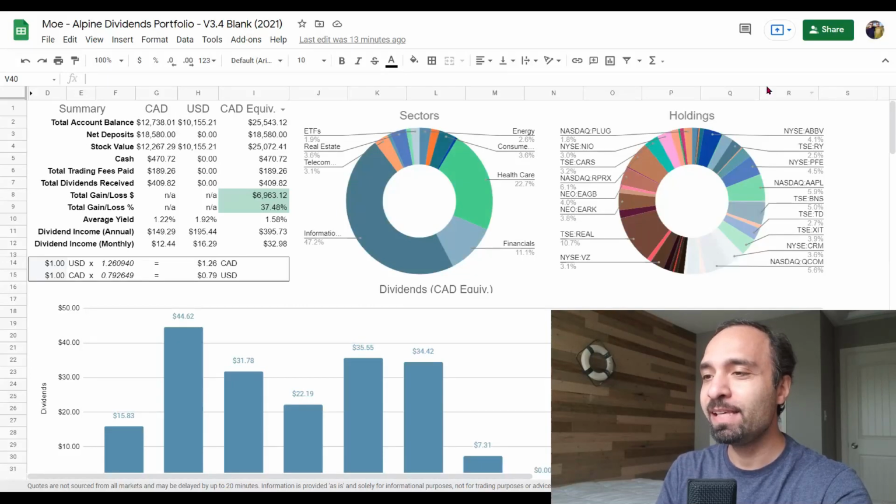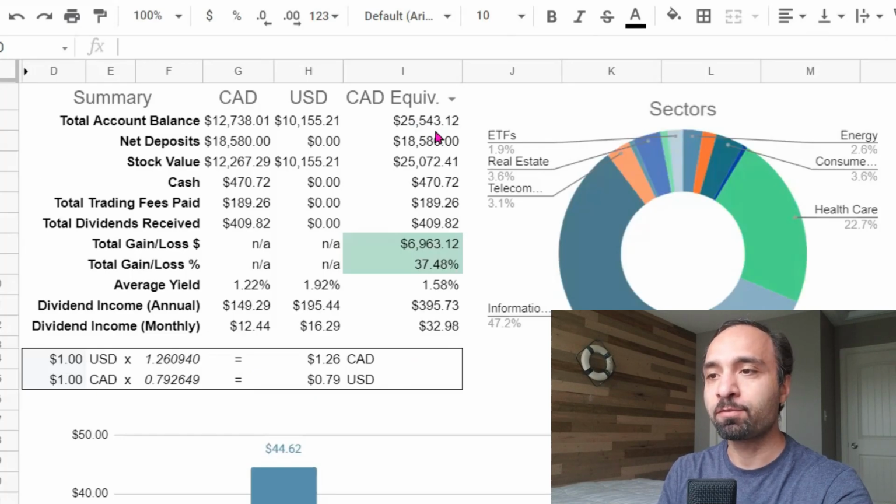All right, as you see here on the screen, we have a visual of where our portfolio is. You notice that our overall account balance is currently sitting at $25,543. It is showing a little bit of decline compared to the previous week because of the pullbacks in the stock market. Nonetheless, we are gradually and continuously adding to our deposits, taking advantage of that by buying into stocks and ETFs during their weaknesses and growing this portfolio.